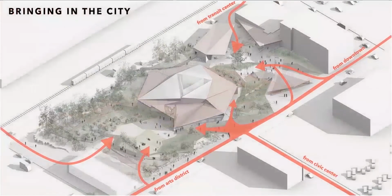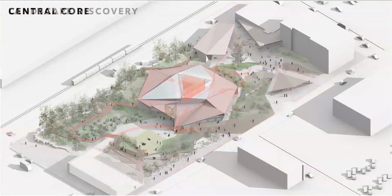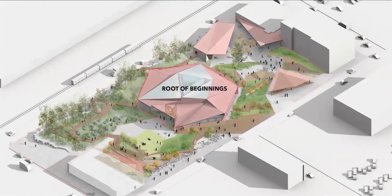Many paths of travel welcome people in from the surrounding city, with various journeys culminating at the core of the museum, where all people can come together in a triangular space representing a symbolic path to reflect on African, African American, and personal histories to reach enlightenment. The museum complex is composed of 4 main areas to support the cultural and educational goals of the museum: the Rift of Reconnection, the Path of Ancestors, Encountering Spirits, and the Root of Beginnings.